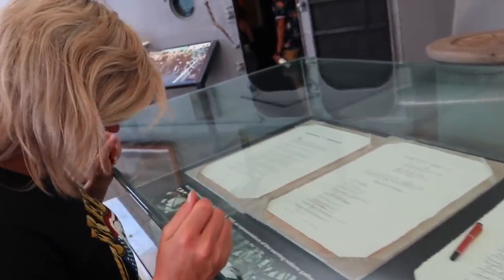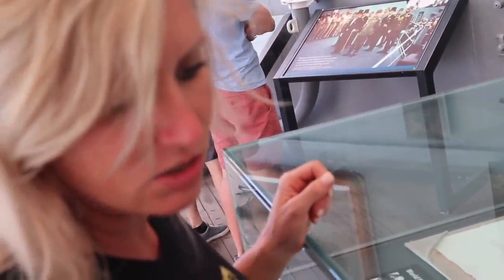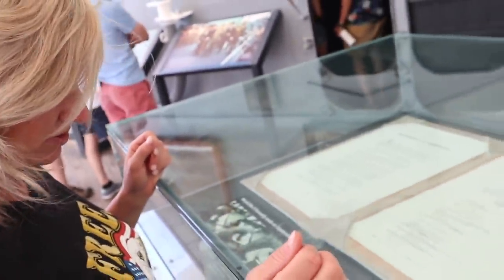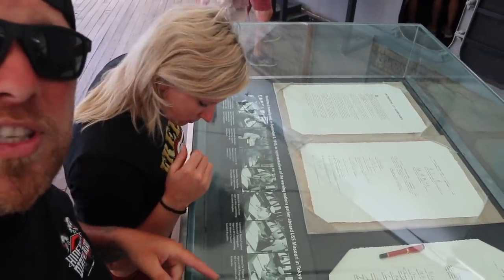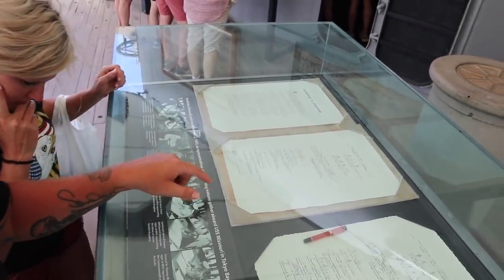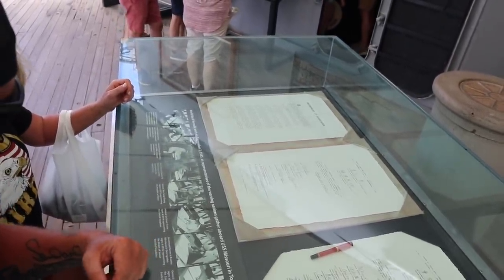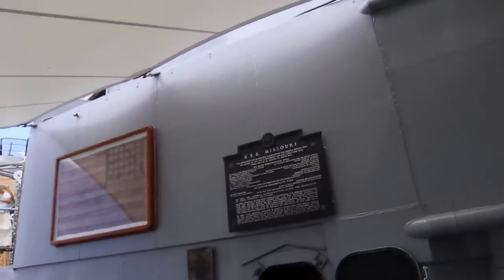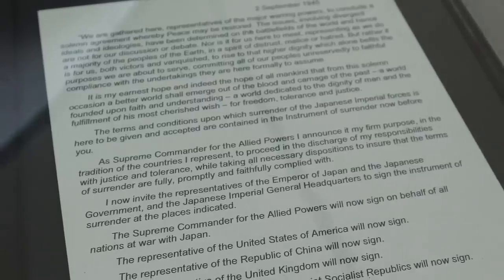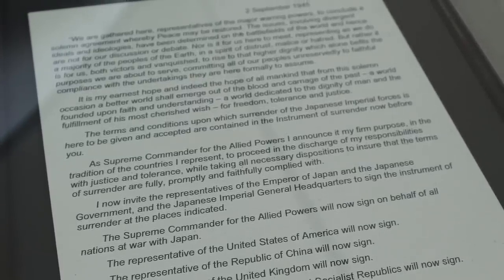What are you looking at there, baby? The peace agreement to end World War II. That's right. Pretty cool. All these representatives from these countries signed these peace treaties, if you will, aboard this very ship we're standing on. The USS Missouri. We actually called it the instrument of surrender right there. That's for the Japanese to sign the surrender.